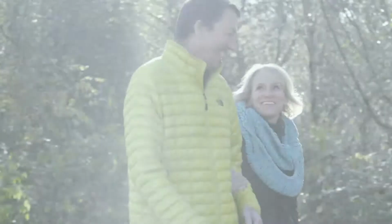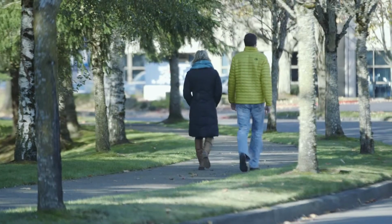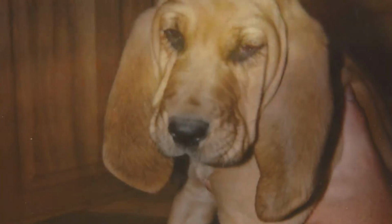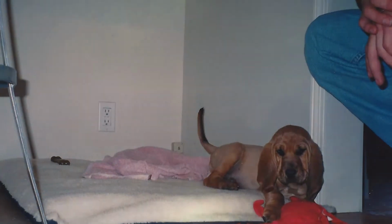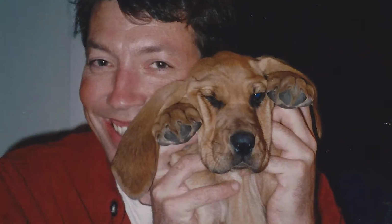I'd been searching for a dog for a long time, and my husband knew that I was in the market for a dog. We both were, and there was an ad in the paper for some bloodhounds. So we spent the afternoon driving out there and playing with this. I think there were 12 puppies. There was one that just wouldn't leave Neil alone, so that's the one we picked, and we named him Cyrus, I think on the way home.